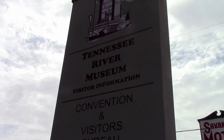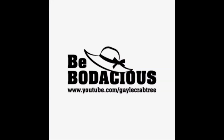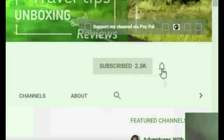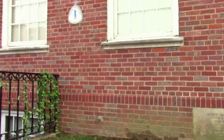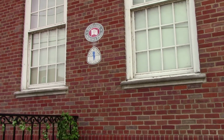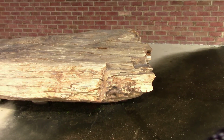Going to the Tennessee River Museum in Savannah, Tennessee. And this was the old post office, and it's part of the Trail of Tears National Historic Trail and the Tennessee Heritage Trail. Here's part of the lost petrified forest of Savannah right here.